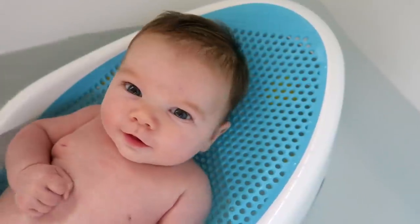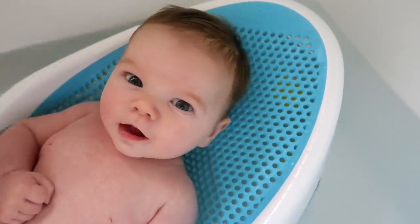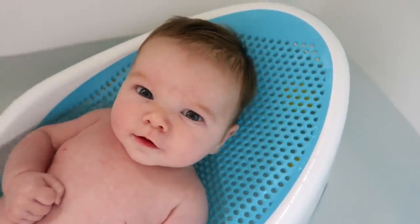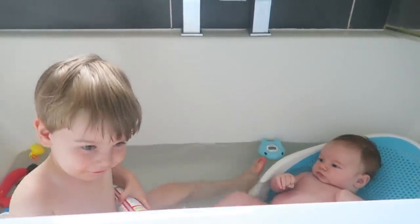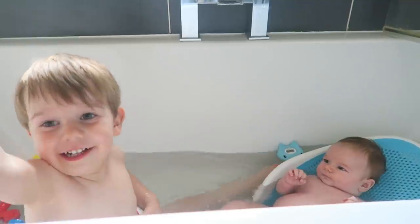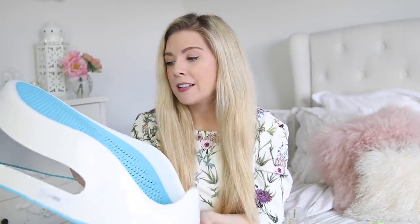So we just pop Elliot in this next to his brother, who obviously just sits in the bath, and he'll happily sit in here. There's obviously all of these holes in the rubber mesh so that he can feel nice and warm and splash about in the water, but he's safely laying down. He looks so comfortable in this and so cute, and it just makes it so easy for me to be able to wash my toddler but also keep an eye on him. I know he's not going to go anywhere.